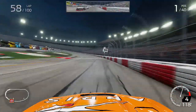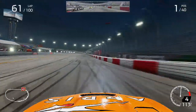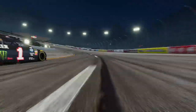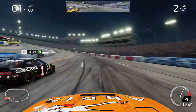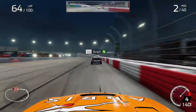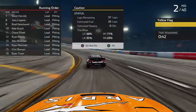Sure enough, we come out of turn 4 on lap 58, hitting the wall, and that allows Kurt Busch to continue to put some pressure on me as I come out of turn 2, and once again I make a mistake, and that allows Kurt Busch to get to my inside as we went down into turn 3. So the lead was short-lived here as Kurt Busch takes P1, but we would hold off Eric Jones for that second position and continue to fight with Kurt Busch. Now on lap 64, a little bit of looseness again on the exit of the corner, and then the caution comes out here with 37 laps to go.